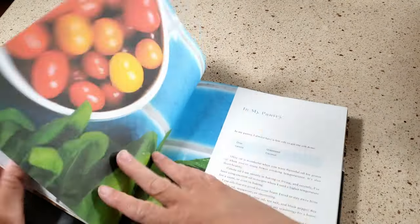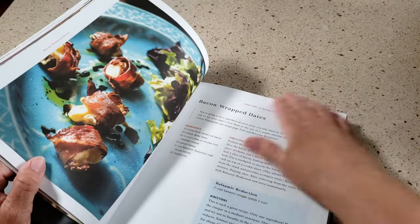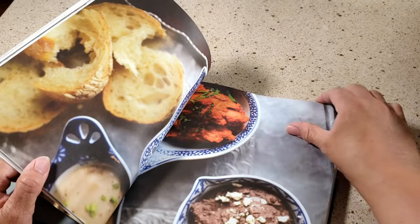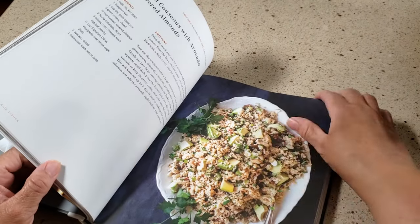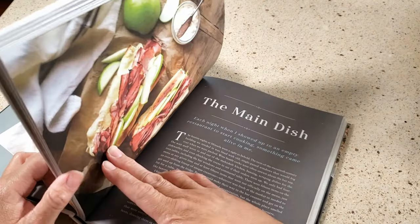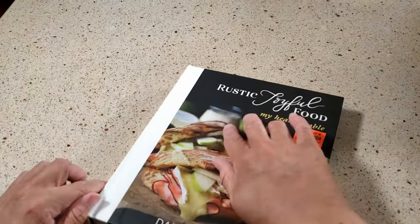This looks interesting. Pantry staples, what she carries in her pantry. Black bean hummus. I thought I would try this book out, maybe try a couple recipes, and if it's not my thing, I'll always pass it along to somebody else. But I thought it was interesting. It's a pretty book, got nice photos, but photos aren't the reason to buy a book. The reason to buy a book is good recipes.